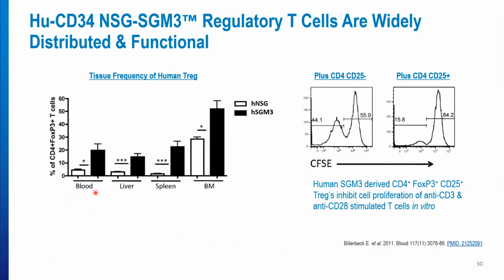They are present in the blood, the liver, the spleen, and the bone marrow. You could pull them out of the spleen and put them in mixed lymphocyte cultures where T cells have been activated with CD3 and CD28. Their membranes have been labeled with CFSE, a fluorescent marker, such that when they are activated, they divide and lose fluorescence. But if you add in CD4, CD25 positive regulatory T cells, you immunosuppress those cells and prevent them from dividing, so they maintain the fluorescence in their membrane.